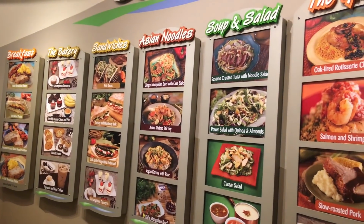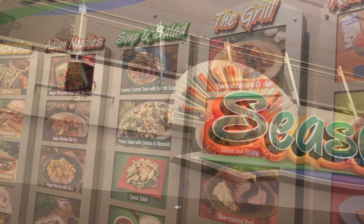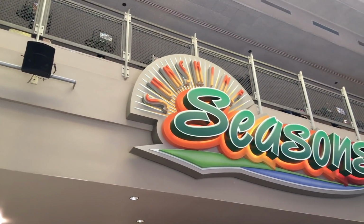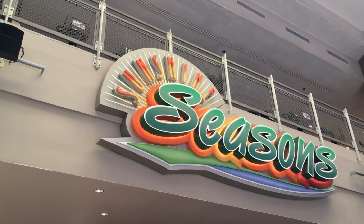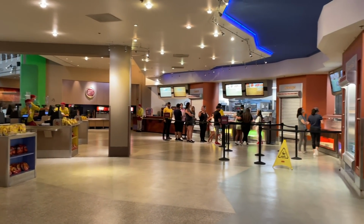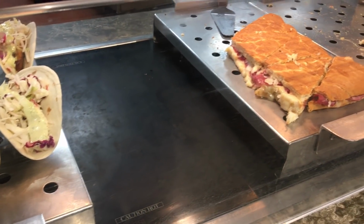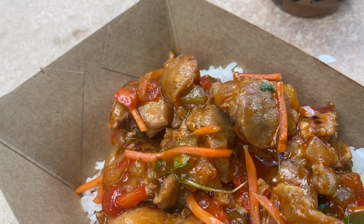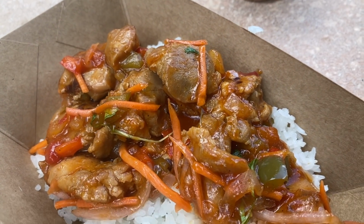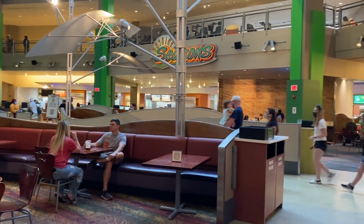Speaking of picky eaters, I want to shout out another quick service location for how great it is at providing a lot of different options for a lot of different palates. Sunshine Seasons over at the Land Building in World Nature has a food court set up with a variety of choices. Some of our past favorites include the rotisserie chicken, the strawberry shortcake. They always have good soups. They've got some great Asian options. Definitely worth a gander at the menu, especially if you're going to ride Soarin' or Living with the Land, which are also located at the Land Pavilion.